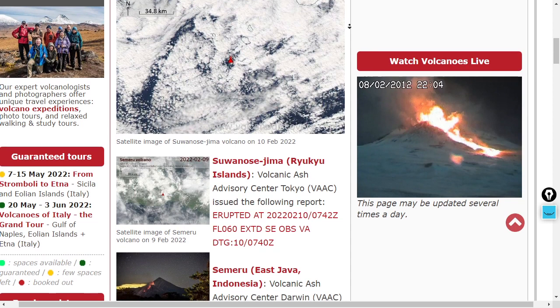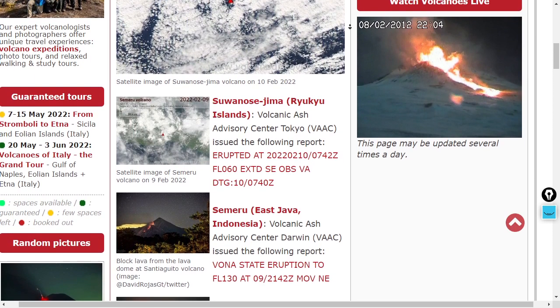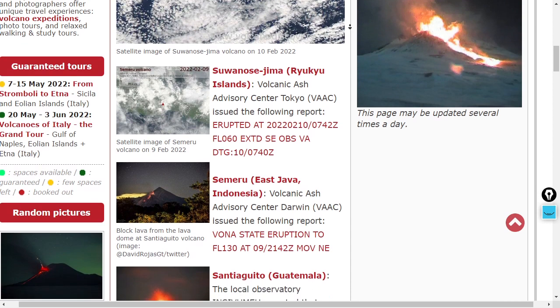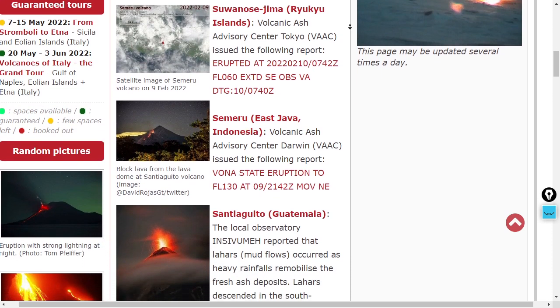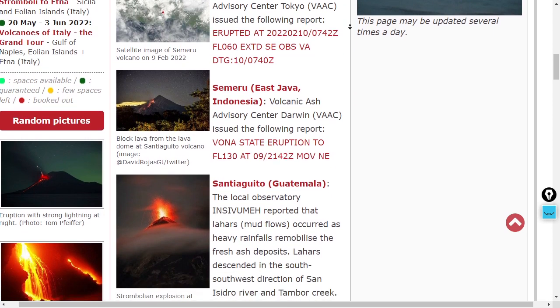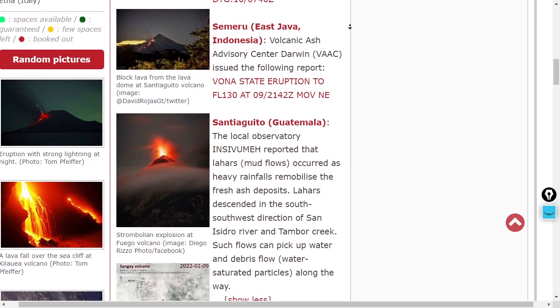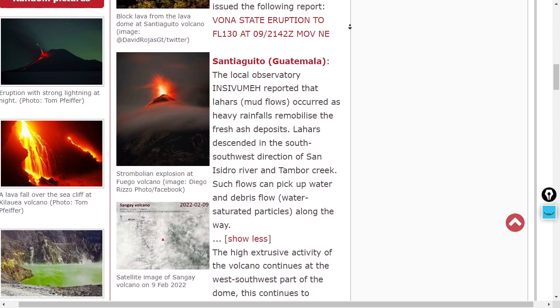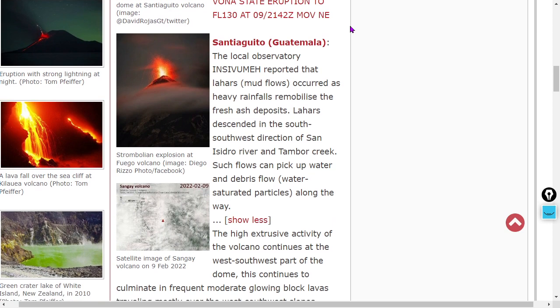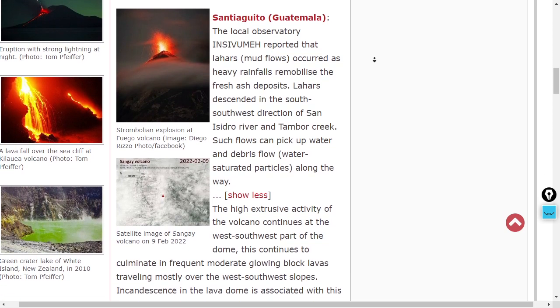Suwanosejima is erupting. It's producing a 6,000-foot plume of volcanic ash over the Ryukyu Islands. Semeru, 13,000-foot ash plume over East Java, Indonesia, flight level 130. Santiaguito. Lahars descended in the direction of San Isidro River and Tambor Creek. Santiaguito, let's hope it didn't cause too much damage.